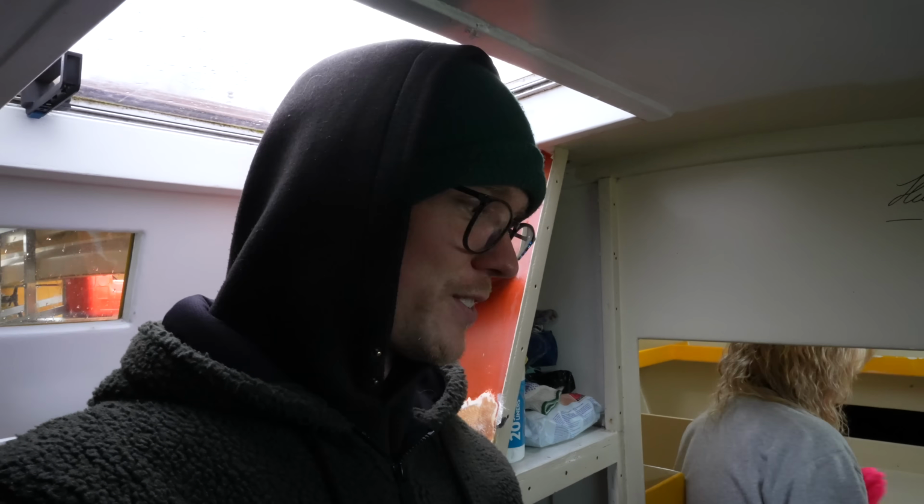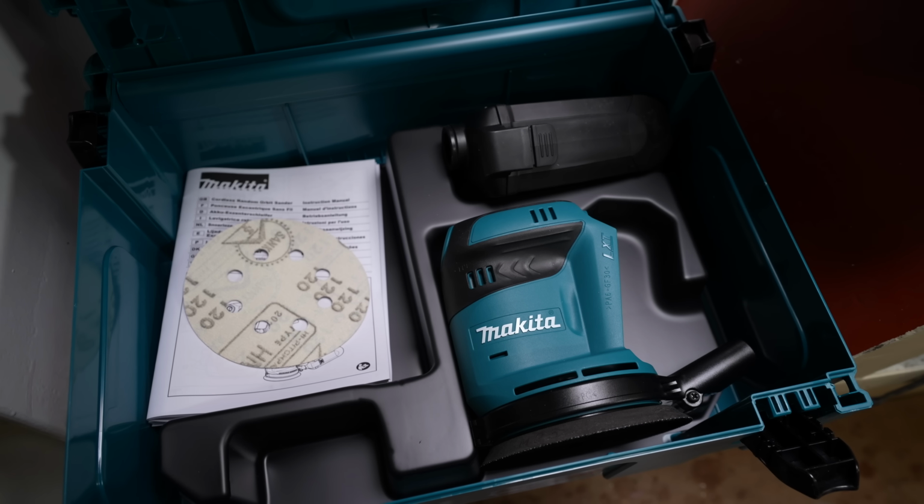Mum's been dying to do this kitchen for so long, and I thought I would buy a tool for her, just for her, not thinking of myself at all, for her to do the job easily, and so I have a new sander.